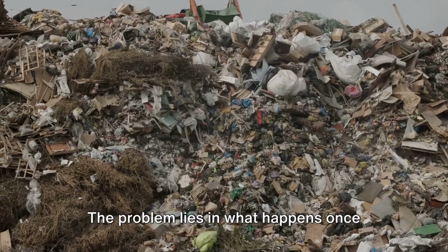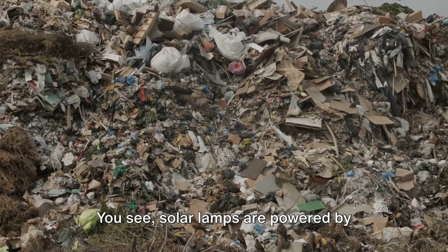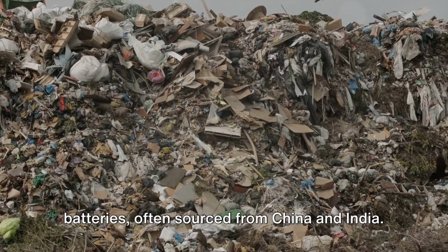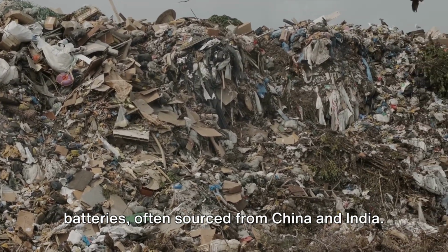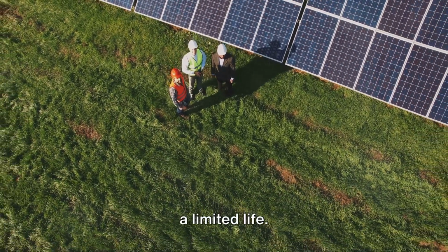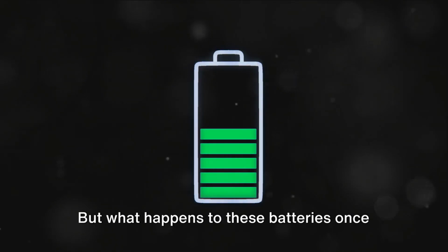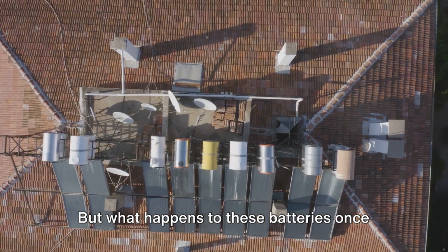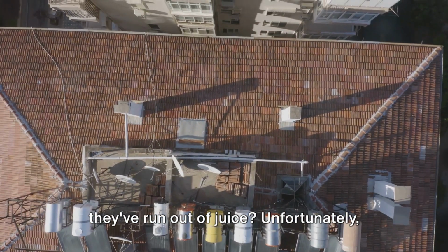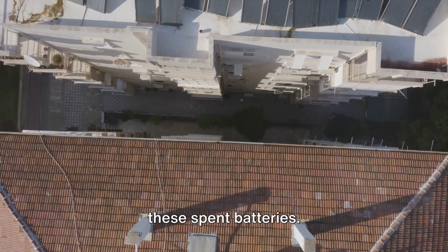The problem lies in what happens once these solar lamps have lived out their lifespan. You see, solar lamps are powered by batteries, often sourced from China and India. These batteries, like all batteries, have a limited life. Once they have expended their energy, they're essentially dead weight. But what happens to these batteries once they've run out of juice? Unfortunately, the story doesn't end well for many of these spent batteries.